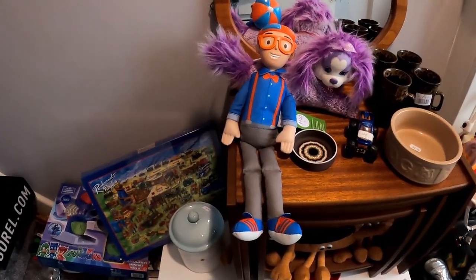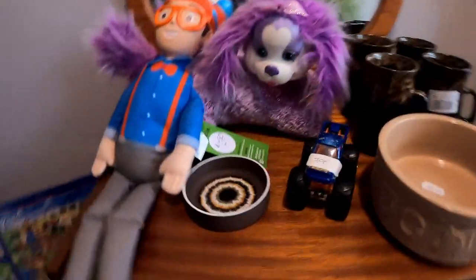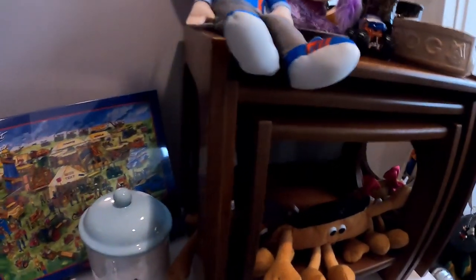So it's a little bit later on now and back home. So let's have a look at the stuff we picked up today. So here we go, this is everything. So, not a huge amount of pickups, but we've done all right, I think. So we'll start over here. This is a brand new sealed jigsaw.